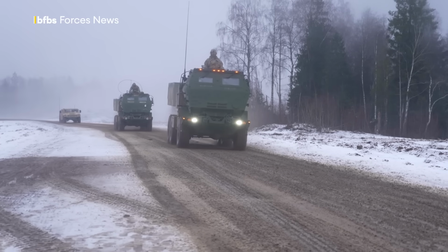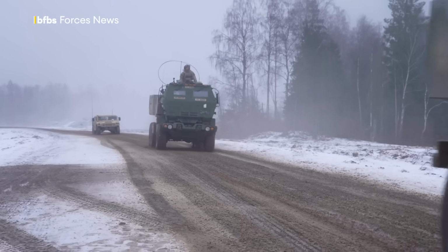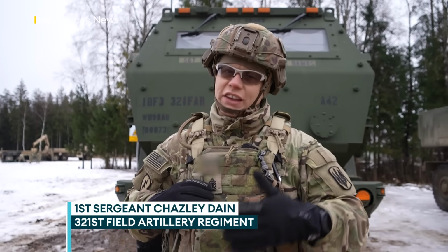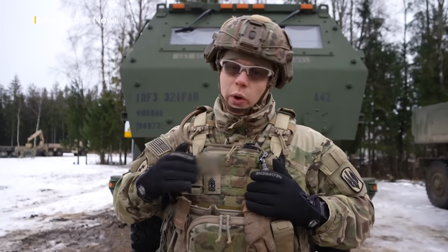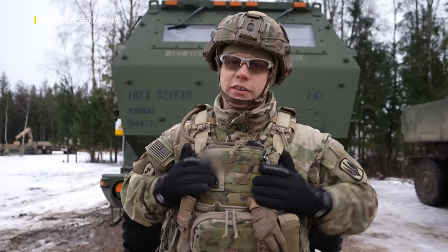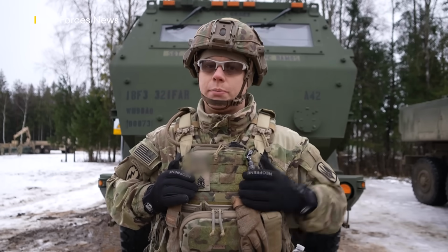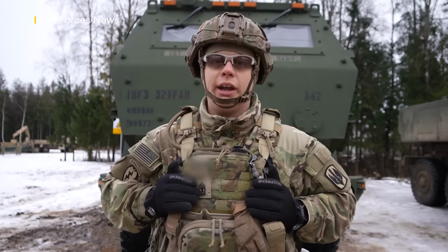US HIMARS are also deployed here, showcasing their capability. So the HIMARS is a battlefield changer. Not only is it air mobile, but it's also faster than our 270s that us and other NATO ally countries have. We can go on traverse on any hardball and improved roads at speeds of up to 80 kilometers an hour. And then we're air mobile, so we can land anywhere with an improved or an unimproved airstrip, get off, shoot, and be back on the plane in under 10 minutes and out of harm's way.